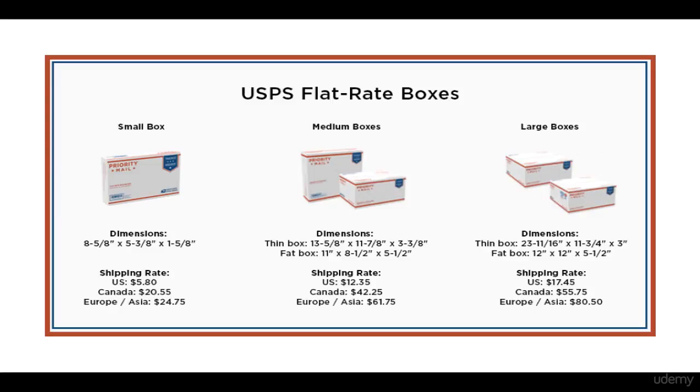So if you're shipping some heavy items and you can fit them into those boxes, you might save a lot of money. On the other hand, you can save a lot more money if you get your own boxes and ship it yourself. If you want to ship your own boxes and not use the United States Postal Service boxes, which are still free, you are going to pay extra money.